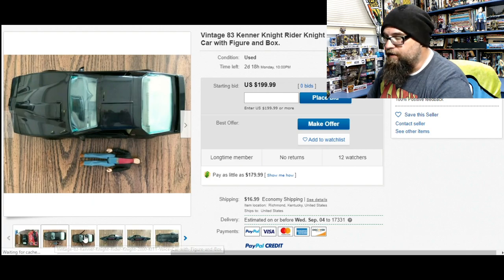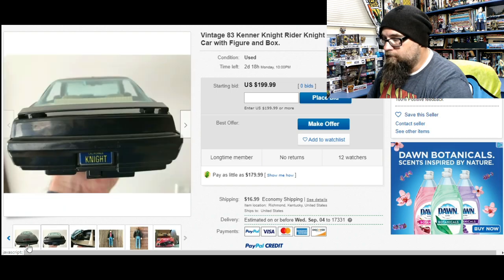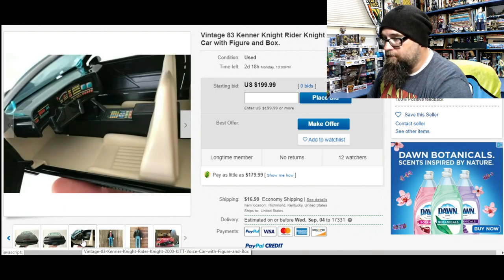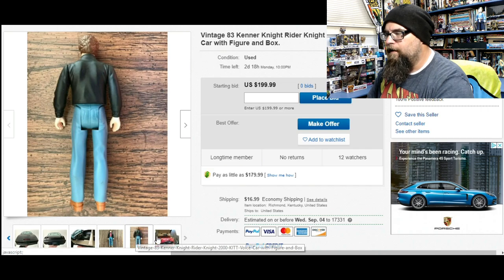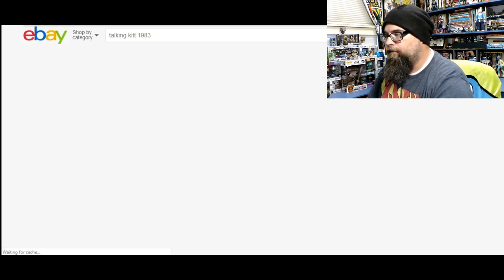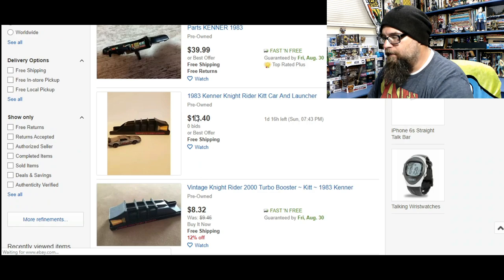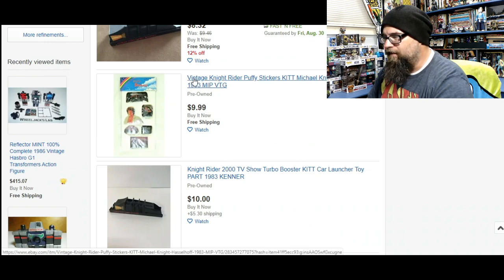Wow, still nice and shiny. Doors open. Stickers look good. If I had $200, well, I might, like I said, Darth Vader's bathroom. And that's a line from the episode, the pilot episode, or movie. There's old Michael Knight. Look at that belt buckle. That's awesome. Great condition. Comes with the box. I could see that being a $200 item. Again, a little too rich for my blood. So, let's see what else they have. Ooh, let's take a gander at these stickers real quick.